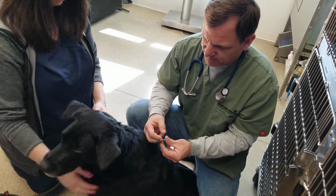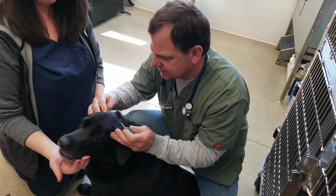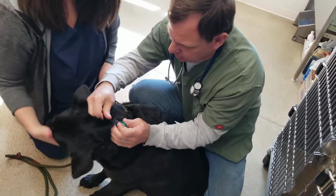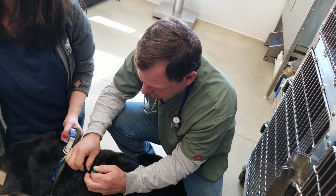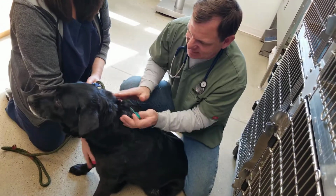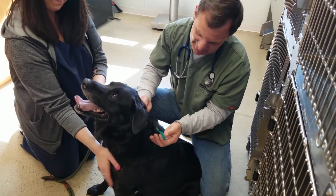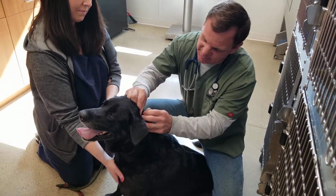So what I do is I start out and try not to put it all in one spot, but I'll put a little drop up by the ear's base and you just part the hair a little bit. Shelby's a little bit of a wiggle wart, but you try to get it up in that area, and then I work my way back and put it in multiple spots. This is true on cats too. The reason I spread them out is because it decreases the contact area and helps it spread quicker too. And then you're going to get a little less chance of irritation, because some of these products do have an alcohol base to them. You want to keep applying until the product is completely gone.